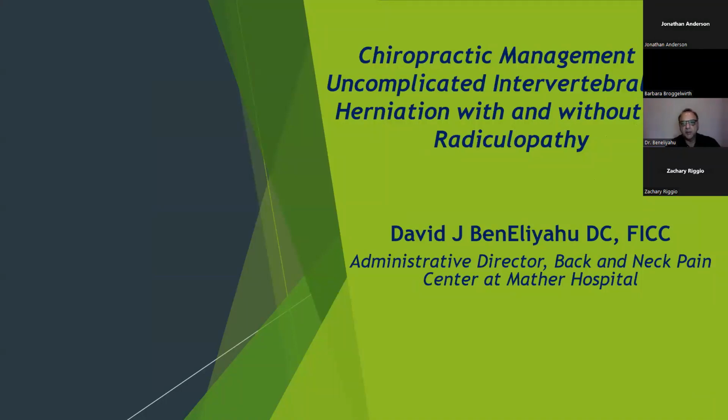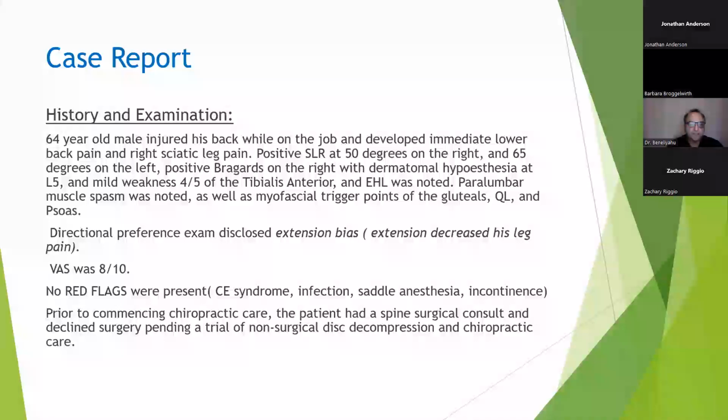Okay, so I'm going to talk a little bit about how chiropractors use a specific type of tool to manage a non-complicated disc herniation that may have radiculopathy as well. Next slide. So I'm going to talk about a case, and then I'll talk about some imaging and some new developments in research regarding resorption of disc herniation and some of the things that promote how disc resorption occurs.